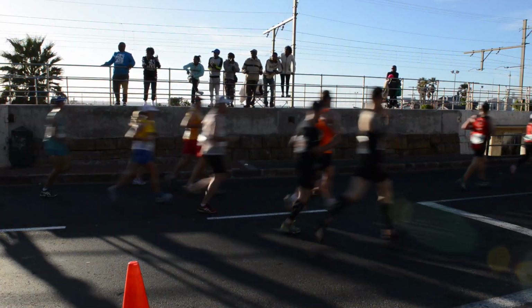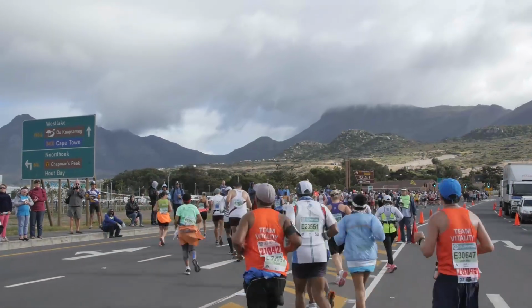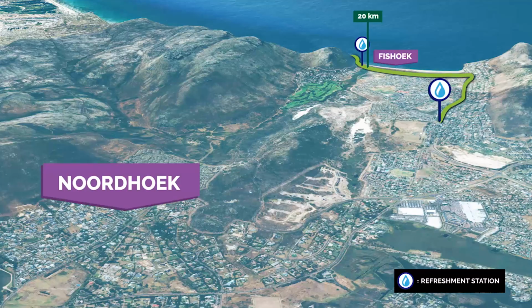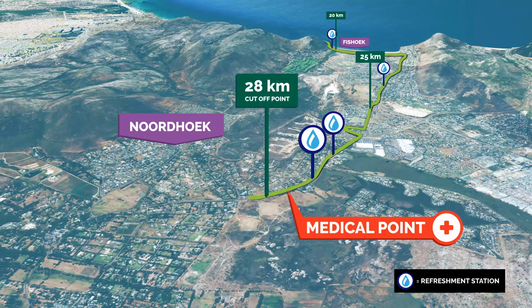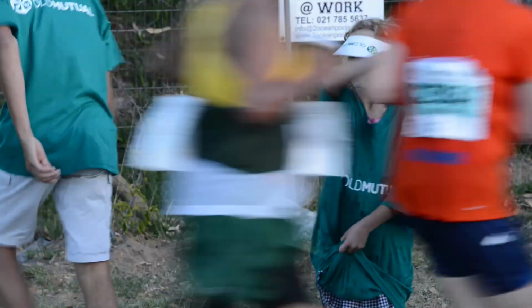The half marathon mark heralds a change in tempo and rhythm as you turn off Main Road for the first time and make your way towards Sun Valley and the first climb, that of Chapman's Peak. This is a good time to gather yourself, catch up on fueling yourself, and looking to arrive at Noordhoek feeling as far as possible like you've just completed your warm-up.